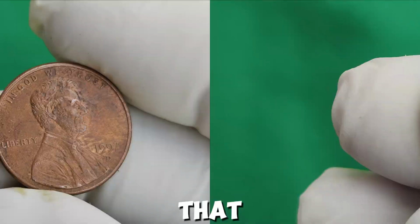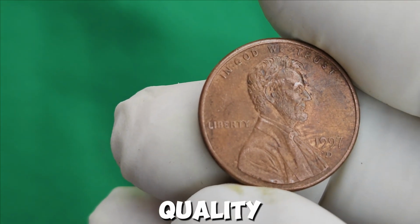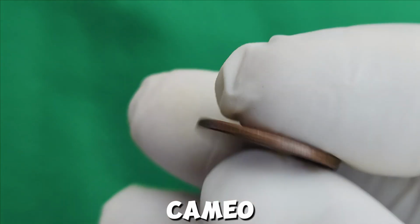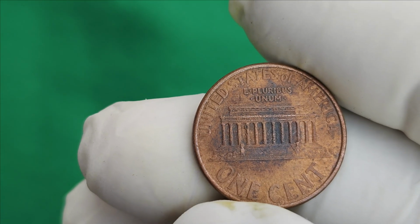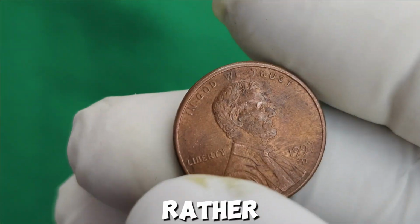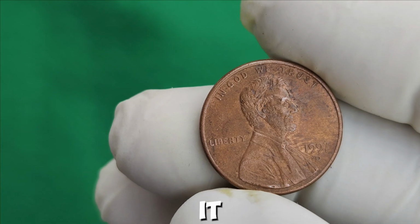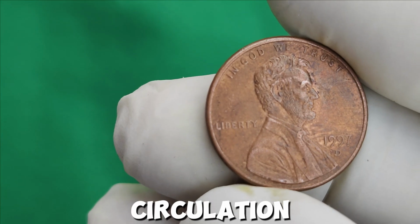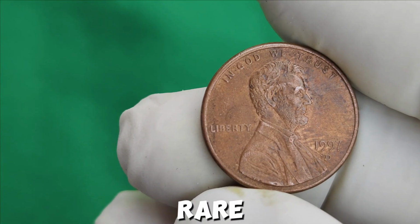However, the key feature that sets the 1997 D Ultra Lincoln penny apart from other pennies is its ultra-grade quality. Ultra-high-quality coins, known in the numismatic world as ultra-cameo coins, are struck with an exceptional level of detail, sharpness, and contrast. These coins are often of proof quality, which means they were specially made for collectors rather than for general circulation. The D mint mark on the 1997 penny indicates that it was minted at the Denver Mint. But despite this penny's appearance in normal circulation, a small number of these coins were struck with an unusual level of craftsmanship that makes them incredibly rare and valuable today.